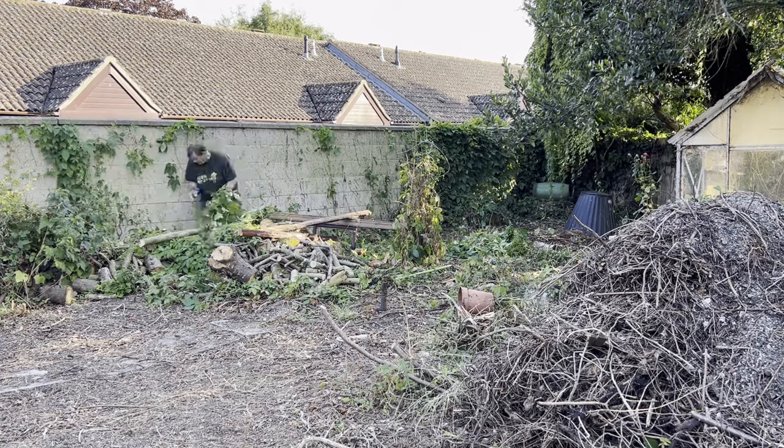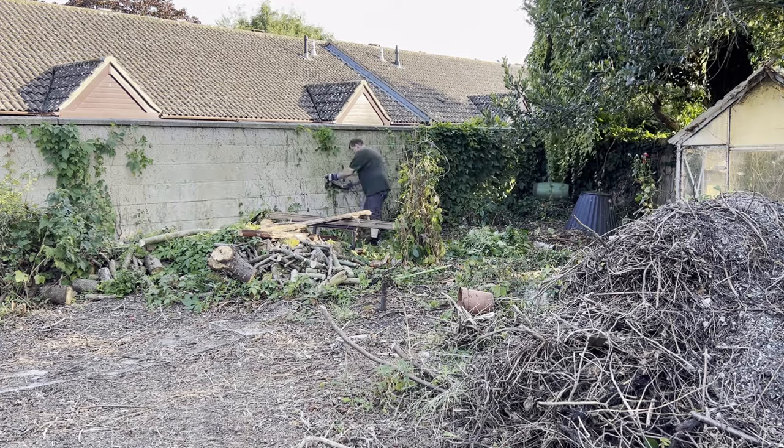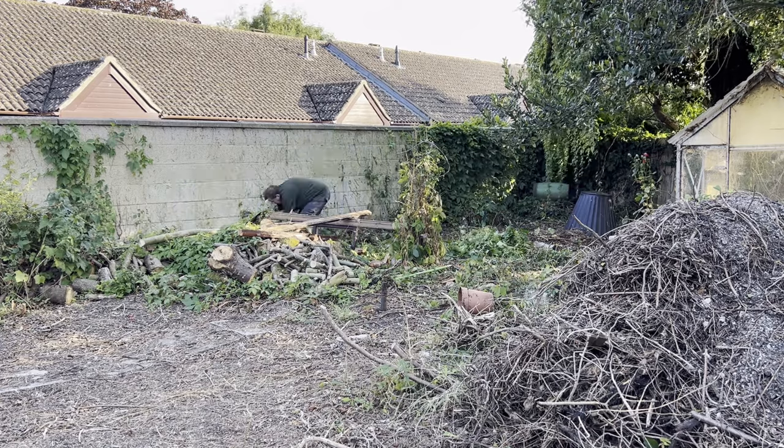Pulling the ivy off the wall is really satisfying. I can't tell you why, but once it's finally gone and you see the wall behind it, it makes me feel good.